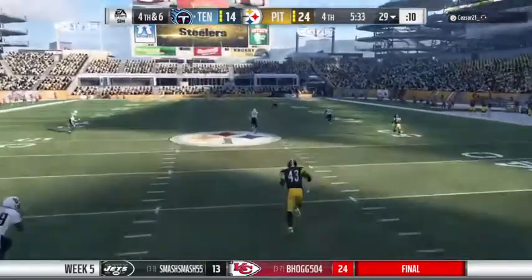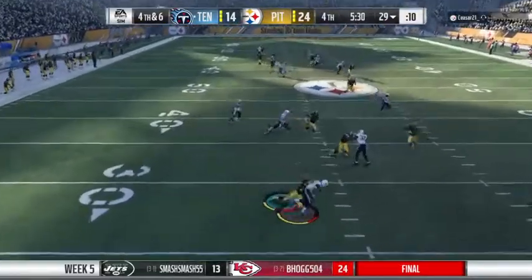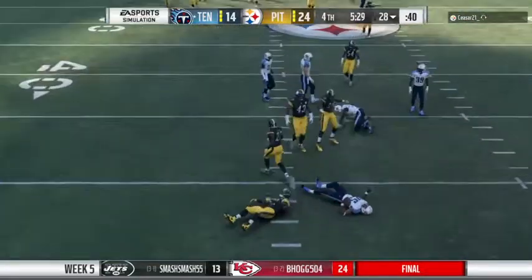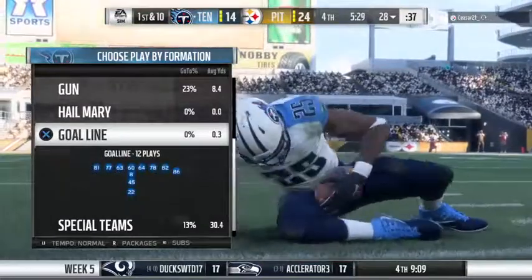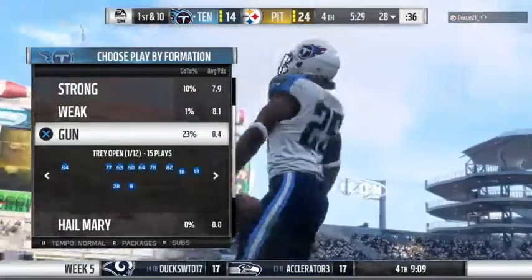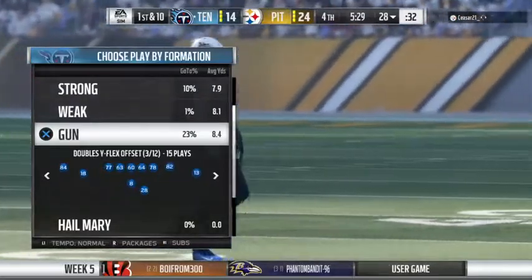Averaging over 50 yards of punt so far as this one's away. That'll be a 41-yard punt, just 1 yard on the return. And possession will switch hands, 1st and 10. And here comes Tennessee as they get set to take the field.